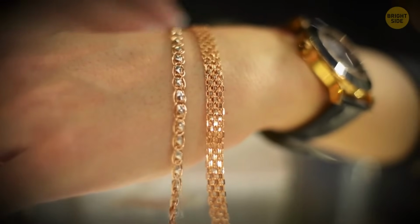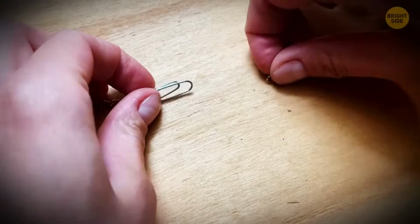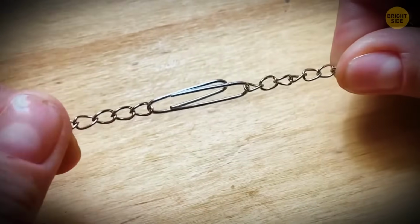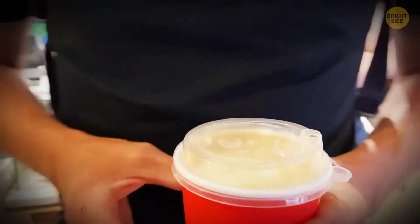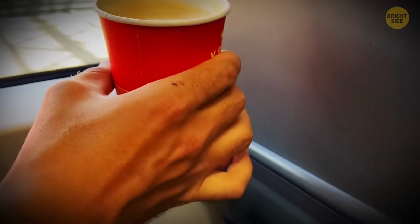Fix a broken bracelet until you get it repaired using a paper clip. Latch both ends of the break into the paper clip and twist it hard to fasten it on your wrist or ankle. If the cup of a drink you just bought has a lid and you'd like to sip it without hurry, you can take the lid off and use it as a coaster.